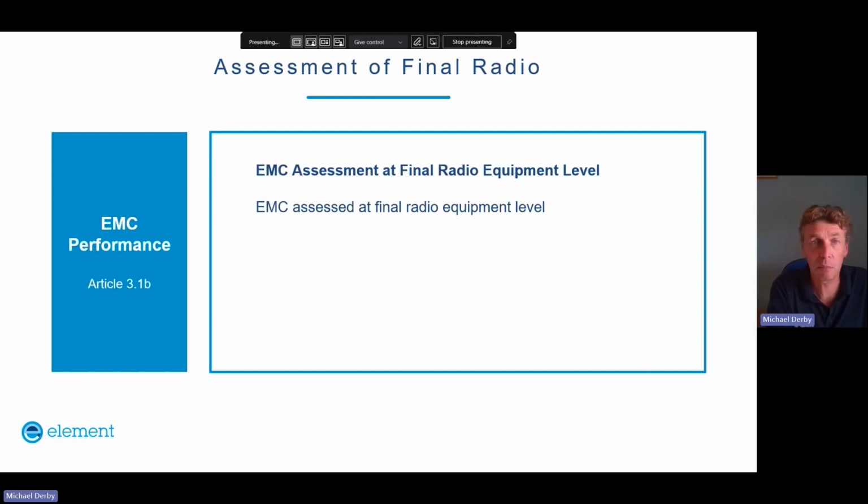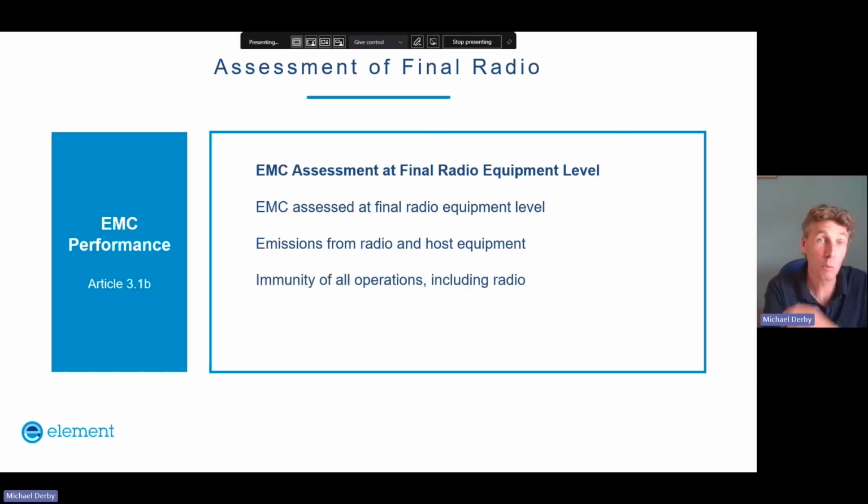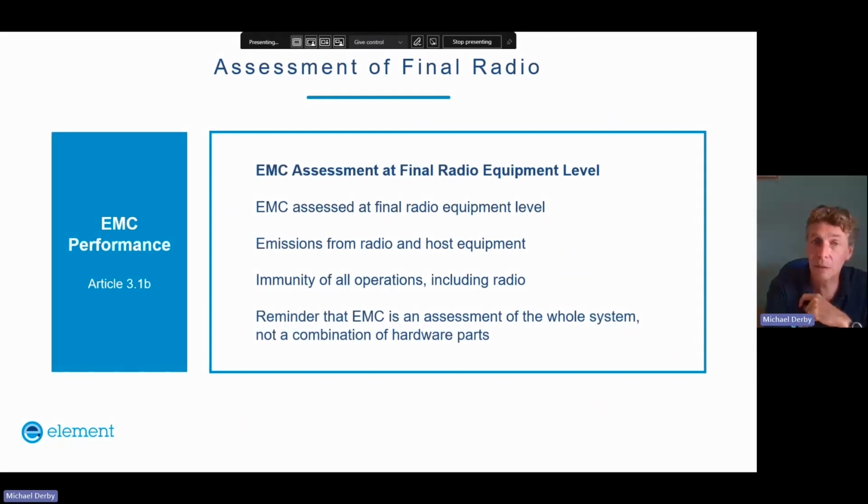EMC assessments, well, the EMC assessment is always performed on the end product with the module installed. So you're not carrying any EMC test results over from the module to the end product, because EMC is really an assessment of the construction and how the end product works. And if you've taken a radio module and put it into another product, then those are the two things that you have definitely changed. The emissions would be tested on the end product, but actually the emissions are also covered, or would typically be covered, under Article 3.2. So EMC performance of a radio product is typically all about the immunity. And so when you're doing your EMC immunity testing, you are including the assessment of the radio.